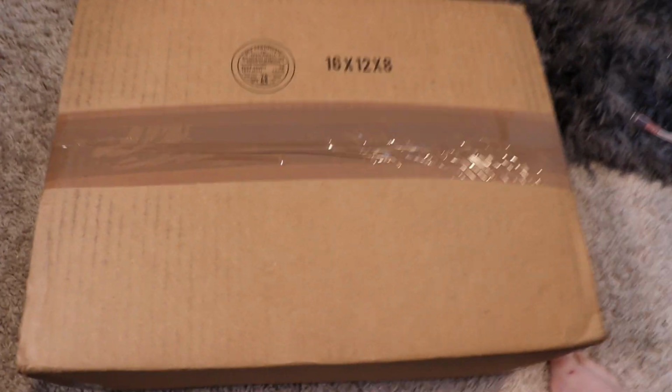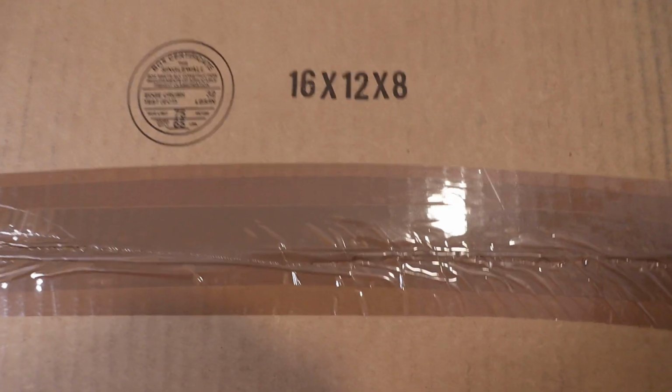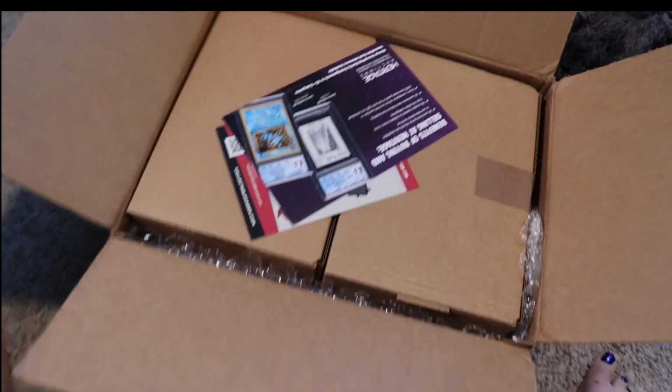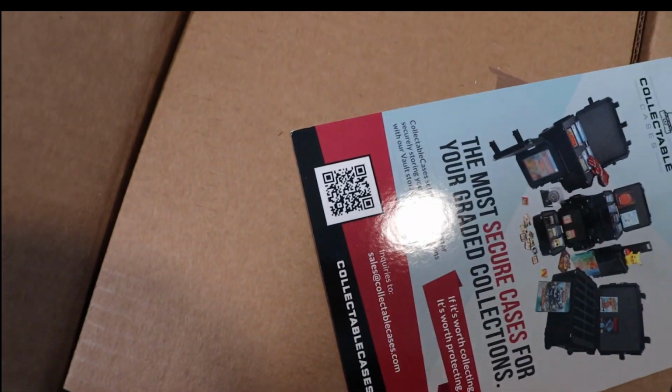It is huge. I have to open it on the floor, and I want to show you that I have not opened this yet. I have it upside down because there's shipping info on the other side. I hope you understand. So, there are two, why am I so out of breath? And here are the two boxes, two of two. Let's open up one of one.